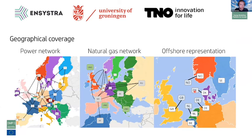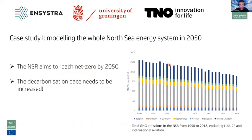And I think I mentioned this before, but the system representation of the 7 North Sea region countries is complete, but we also include in the model the power network of the whole Europe in order to capture import and export dynamics with surrounding countries. We also have a gas network with neighboring countries. And as I said, the offshore nodes can be tailor-made. So that's all related to the model specifications and how the model works.